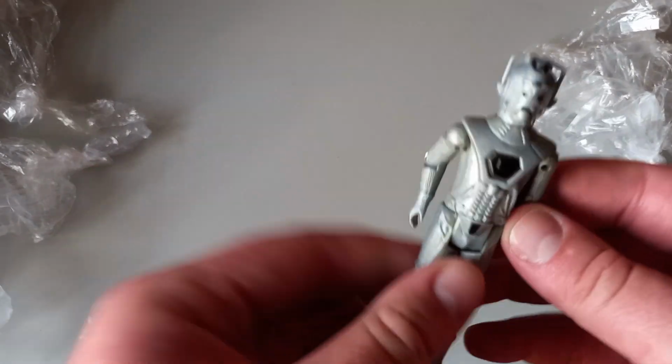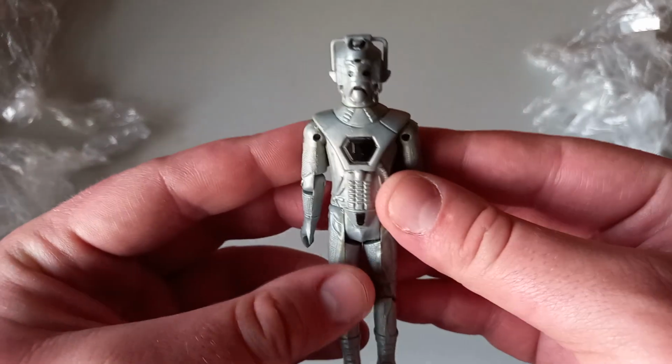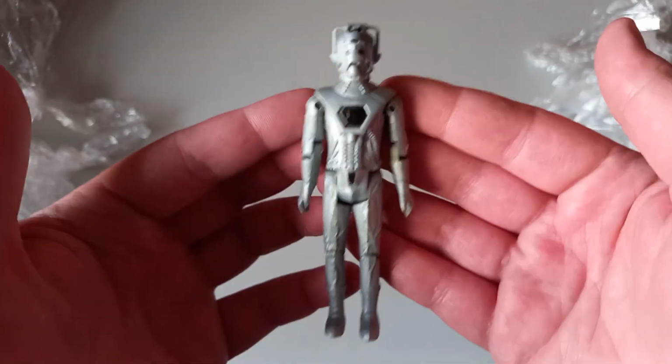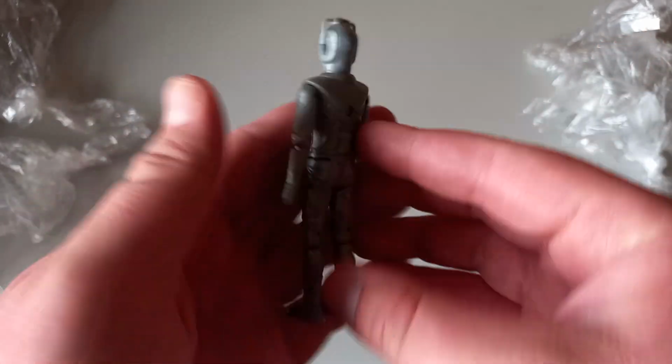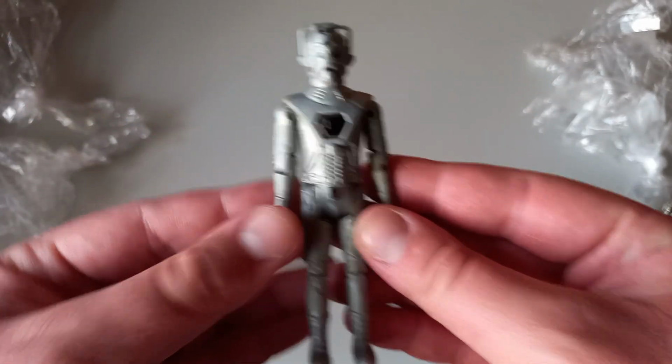And then from the same fella, this was a little bit more expensive. We've got a Dapol Cyberman from the 90s, possibly 80s. They made these for quite a long time. I don't collect these, but I've got a little collection of them. I pick them up here and there when I see them. And I didn't have a Cyberman, so I picked him up. There's a Cyberman. He's pretty cool. He's in nice shape.